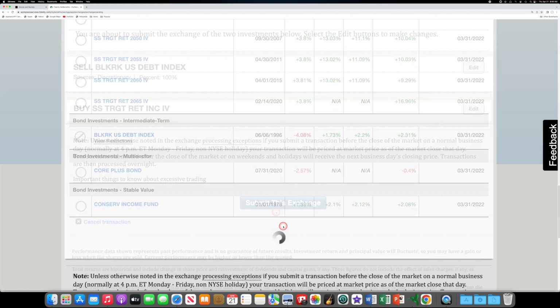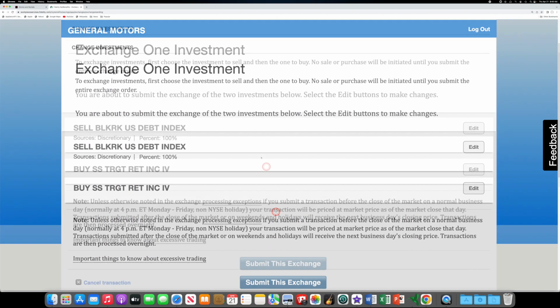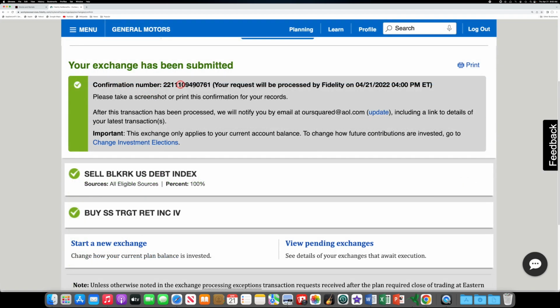Click continue. And here's the confirmation. Here's what I'm doing. I'm selling this and I'm buying this one. Click submit this exchange. Here's my confirmation right there. Now, I don't know how many clicks I did, but this was easy. I'm thinking I clicked maybe 6 or 7 clicks. Really easy stuff to get from one fund to the next fund.